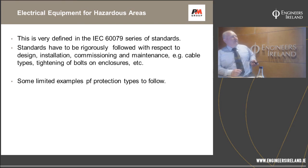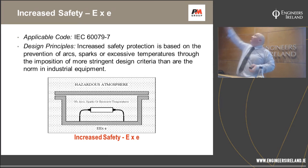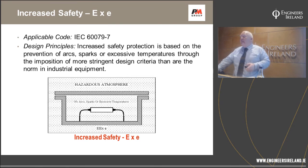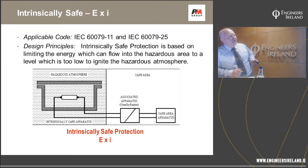And I'll just go through some limited example protection types very briefly for electrical. A common type is the increased safety, which if you were to look up at these lights and they were to be EX, you could buy them as EX lights. And they cost you more, but you'd wire them up relatively the same. And they're based around the fact that somebody has engineered out the sparks and arcs within them. And they're good for Zone 2 or Zone 1 in many cases. And that would be what's widely used now for luminaires and for some types of motors.